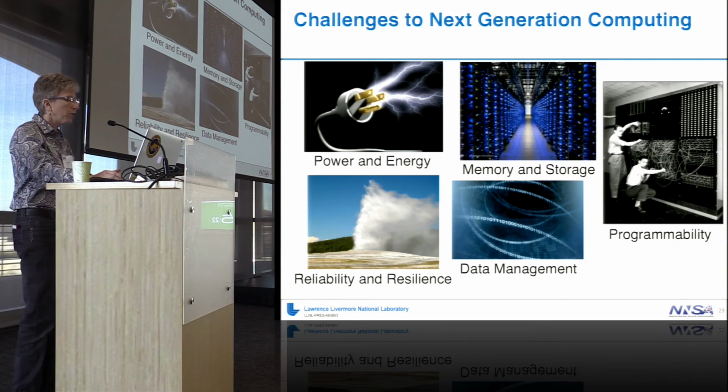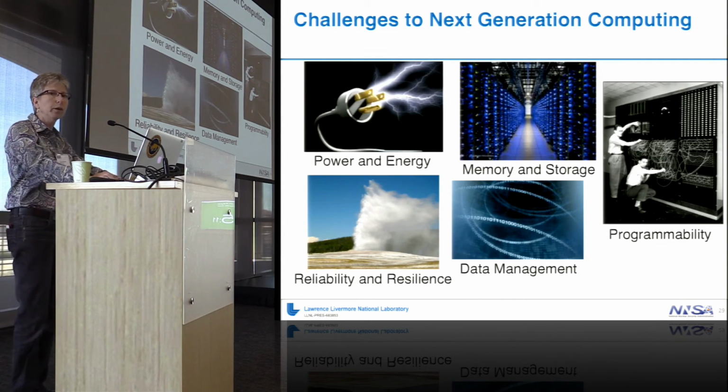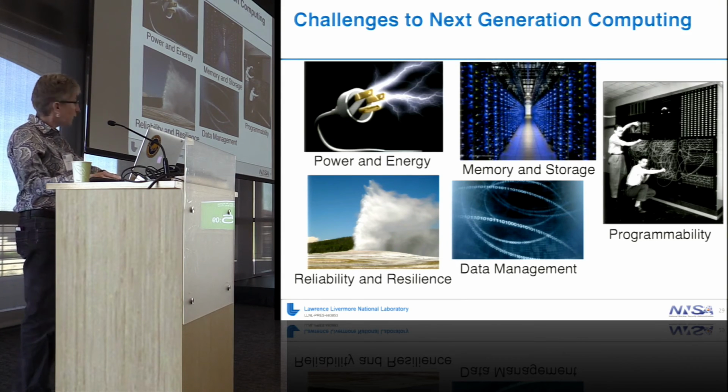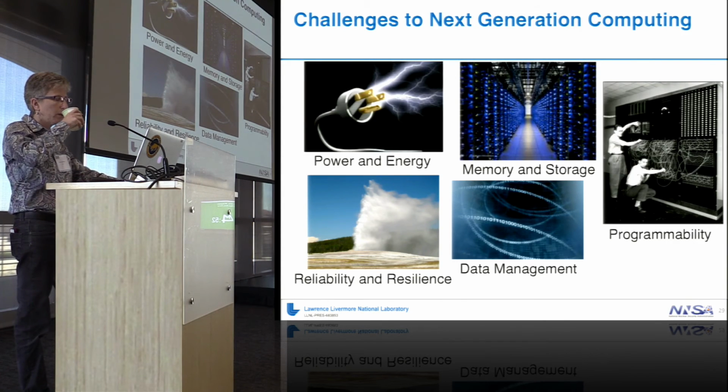These include creation of more energy-efficient circuit, power, and cooling technologies, increasing the performance and efficiency of data movement, integrating advanced memory technologies to improve both capacity and bandwidth, developing scalable system software that is power and resilience aware, inventing new programming environments that express massive parallelism, data locality, and resilience, and creating data management software that can handle the volume, velocity, and diversity of the data that is anticipated.